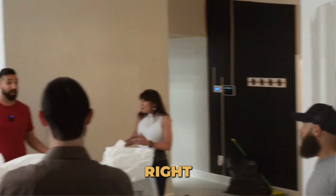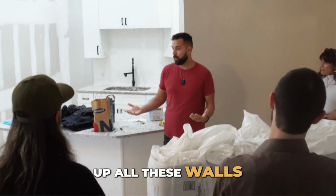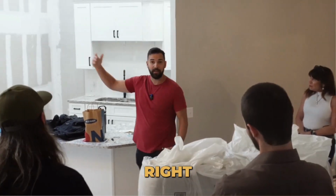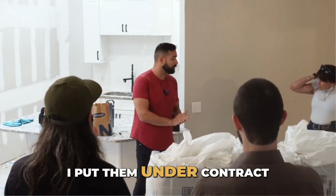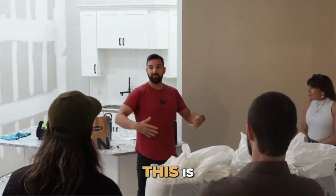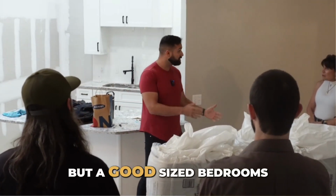Right. But you're going to make money. Exactly. But even me putting up all these walls, it still feels open in here. It does. You still see I have a lot of light in here, right? So the cool thing about this is when I walked this floor plan originally, because I always walk my properties before I put them under contract, when I locked this property up, I was like, holy smokes, this is 2,200 square foot, and I can add 3-4 more bedrooms, but good sized bedrooms.